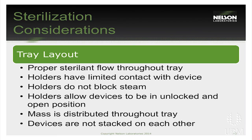We also need to make sure that the layout and the tray design is appropriate for sterilization. This ensures proper sterilant flow, so that we don't have any mated surfaces that do not allow the sterilant to penetrate. We also need to make sure that everything is in the open, unlocked position, and that the mass is distributed through the trays, not only for sterilization, but for easy movement around the healthcare facilities, so that we're not tipping trays as we move them around.